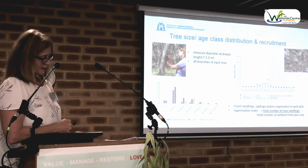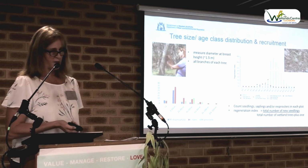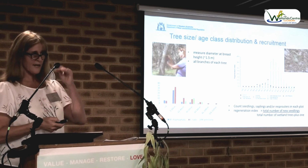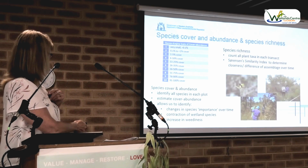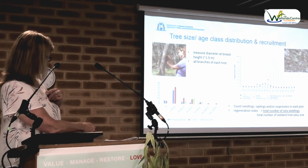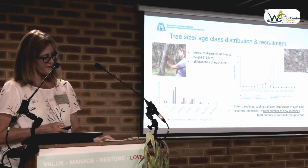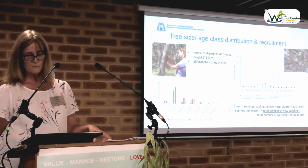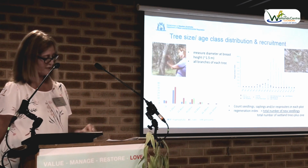We also measure all the seedlings and saplings in a plot every year, and that allows us to derive a regeneration index, which is just, again, a measure over time of how things are changing. In the graph there, you can see there's not much going on in the early days, and then there was a fire, lots of seedlings, and then they're just gradually dropping off. So what these measures mean together is that we can see if the environmental conditions, mostly in this case water levels, are suitable for species to recruit and for seedlings to establish and survive.